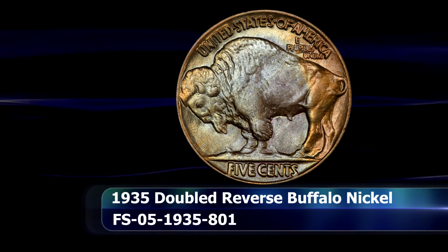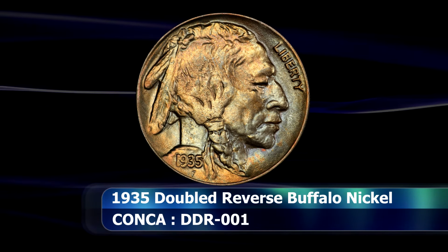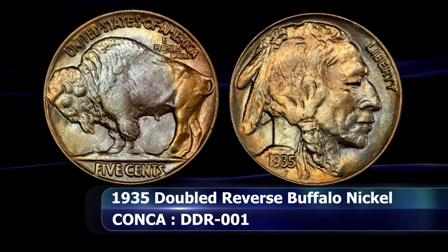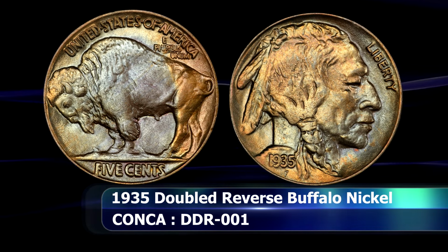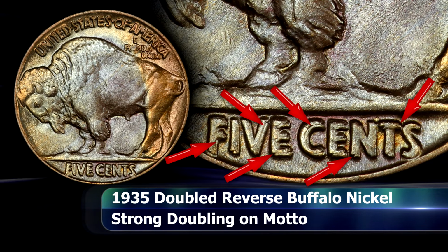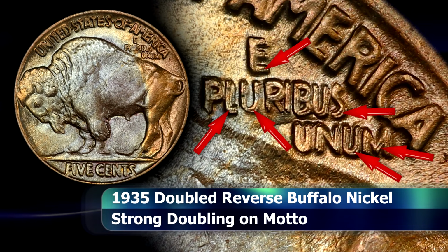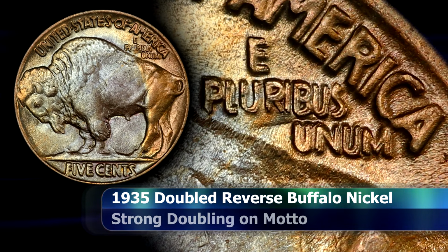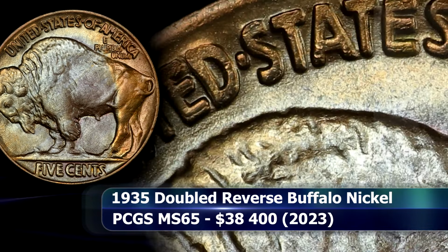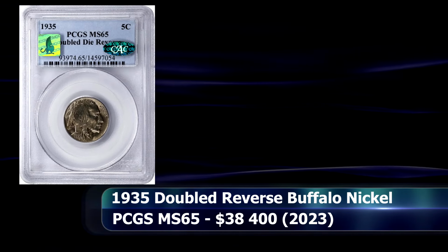One of the most challenging variety coins to locate in the Buffalo Nickel series is the 1935 doubled reverse coin. The variety shows doubling on most of the reverse design and is the result of strong pivoted hub doubling. Probably the best place to notice it would be on the letters of 5 cents, where you can see both strong notching as well as separation lines on most letters of the denomination. Further doubling is then also clearly visible on the letters of E pluribus unum, where the doubling displays in a generally southeasterly direction. And as if that wasn't quite enough, the letters of United are then also doubled, again with a fairly strong spread on the affected letters. In 2023, this coin, graded as PCGS MS-65, was sold at auction, where it managed to raise a total of $38,400.